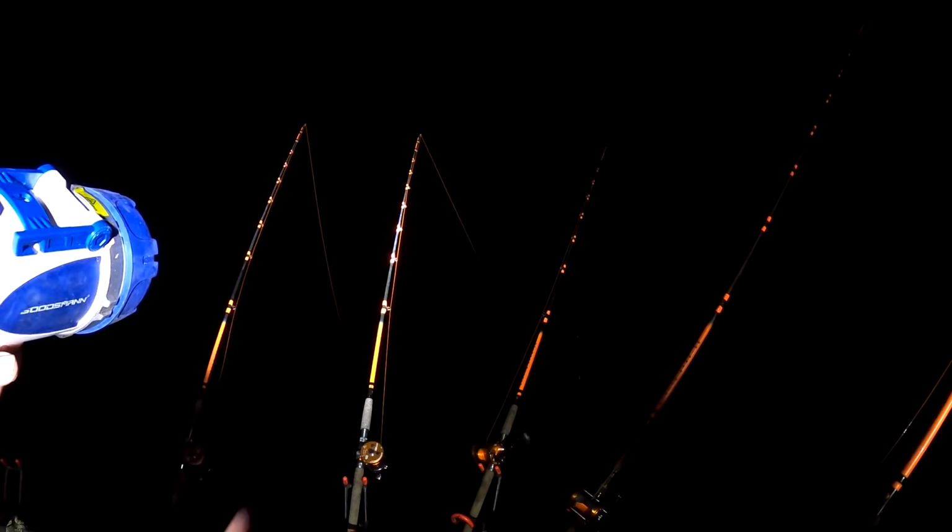I've got my rods rebaited. Let's see if we can't get something. All right, that's the rod we switched to cut bait on. That seems to be working.